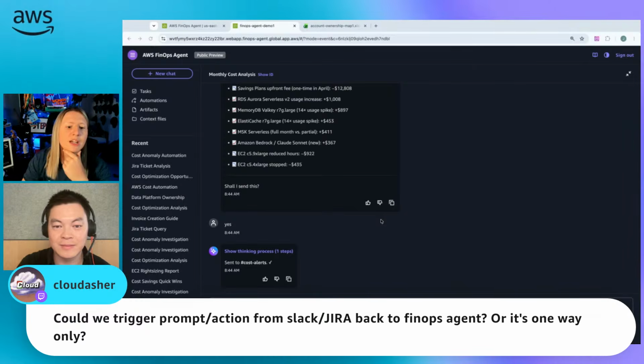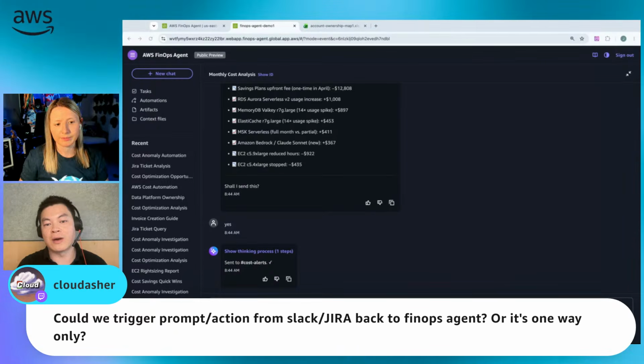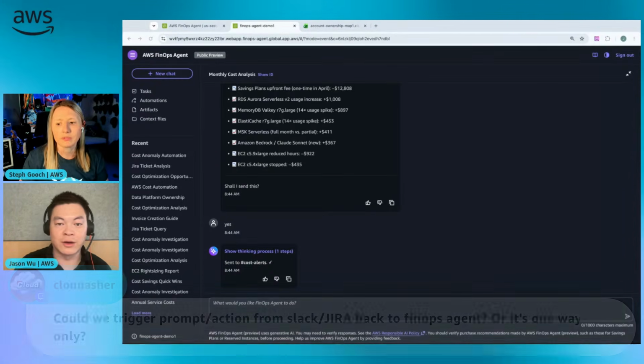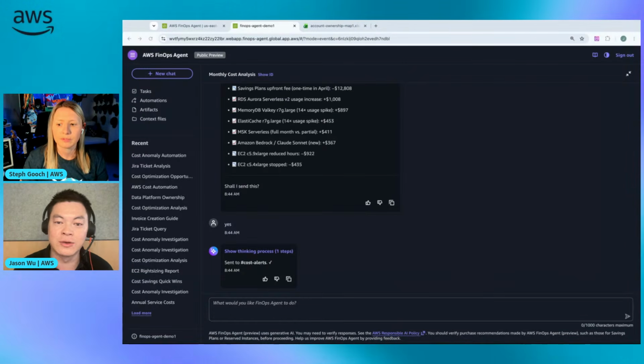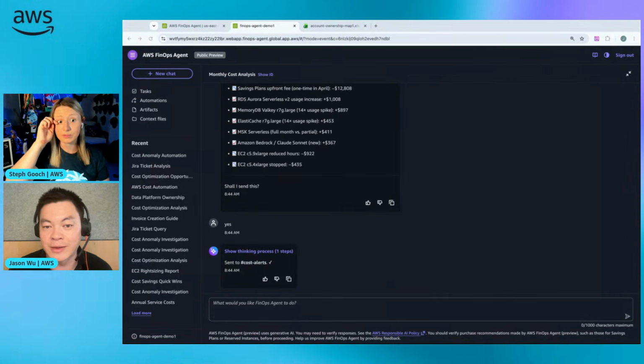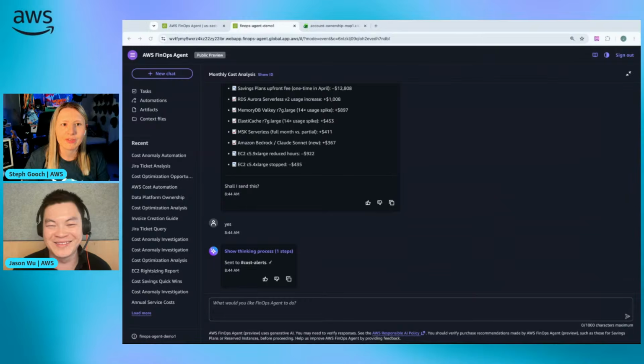Another question is, could we trigger a prompt action from Slack back to the FinOps agent? So can you have a conversation with it through Slack or Jira? Yeah, it is one way today. It's mainly for the people who set up all the automation, so they don't have to come back to the console. But today's experience is mainly one way. Brilliant. Okay, good to know. But guys, like we said, this is a brand new feature in preview, so keep that in mind.